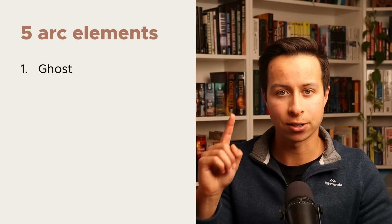Number 1 is your character's ghost. This is a formative event that happened to shape your character's worldview and has led to them having perhaps an incorrect assumption about how the world actually operates. Usually this is an event that has some kind of trauma attached to it, but that's not always the case. It simply just has to be something that was very influential on shaping your character's beliefs.